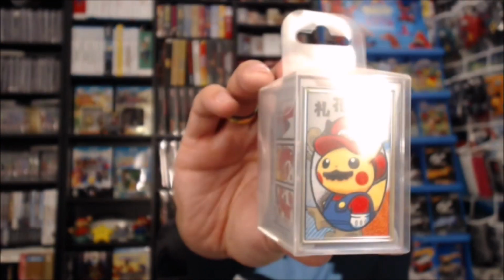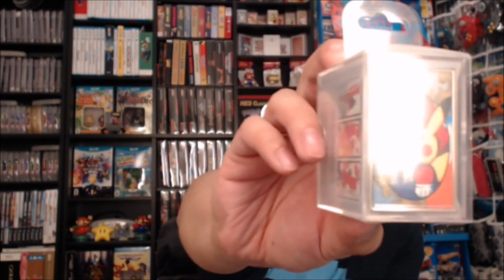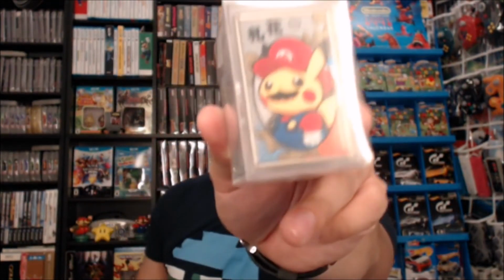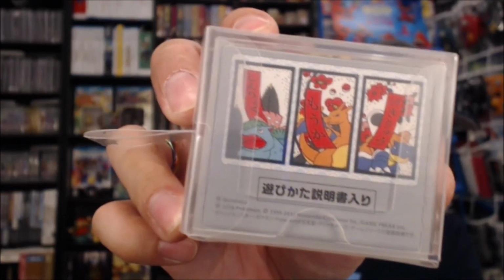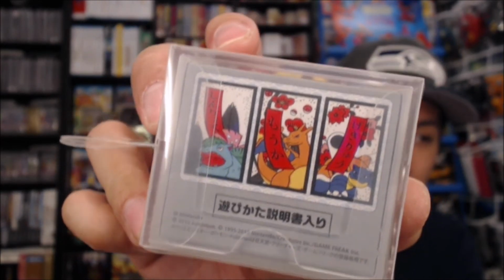And my buddy Steven knew the kinds of things that I was looking for. He knows what my collection is. He's been there ever since the beginning, and he happened to pick up these for me, and it's very cool. These are Hanafuda cards with a Super Mario Pokemon collaboration. So of course you see Pikachu on the front there. Get a little closer here. Pikachu on the front, dressed up as Mario. On the side, just regular Pokemon, like Venusaur, Charizard, and Blastoise with their Hanafuda decorations.